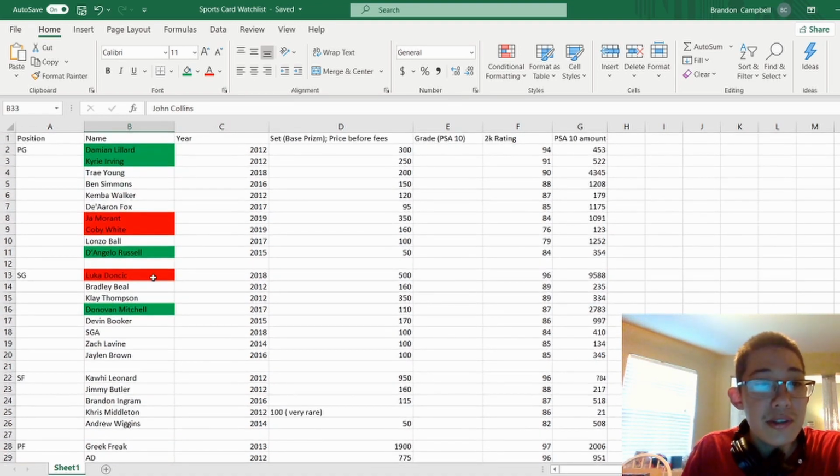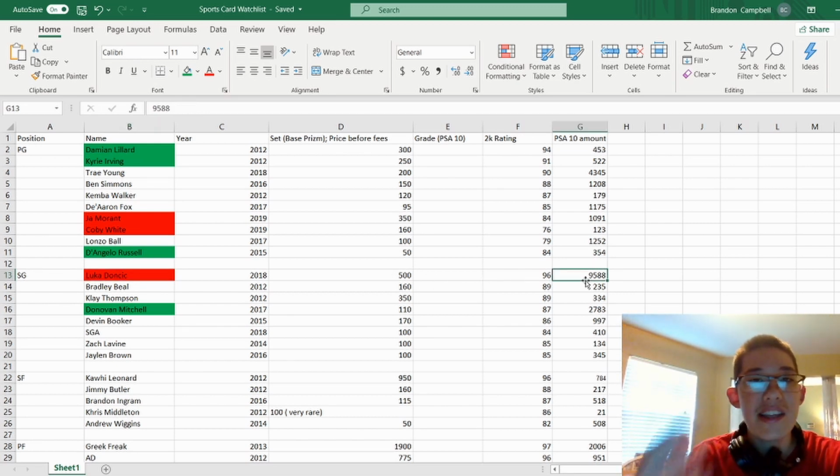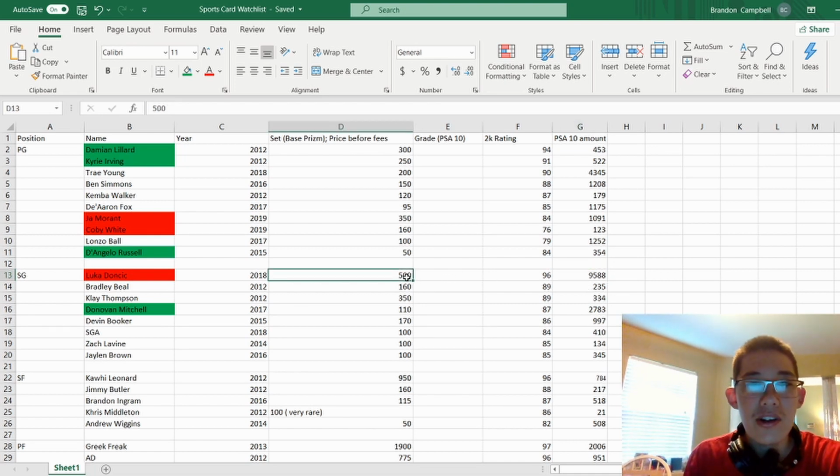But the red dudes, I said no to Luka, man. I love Luka. I'm a Dallas Mavericks fan. I remember 2011 like it was yesterday. But I mean, it's just a lot of quantity, over 10,000 cards, and $500 for this particular card. I might look for another brand or somewhere else, not Prism.